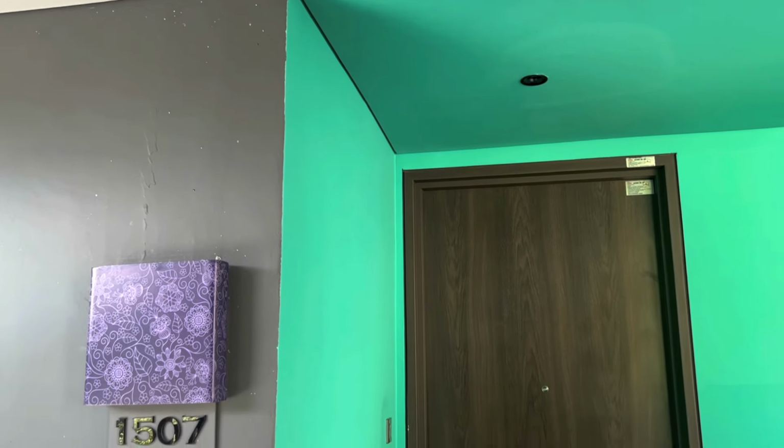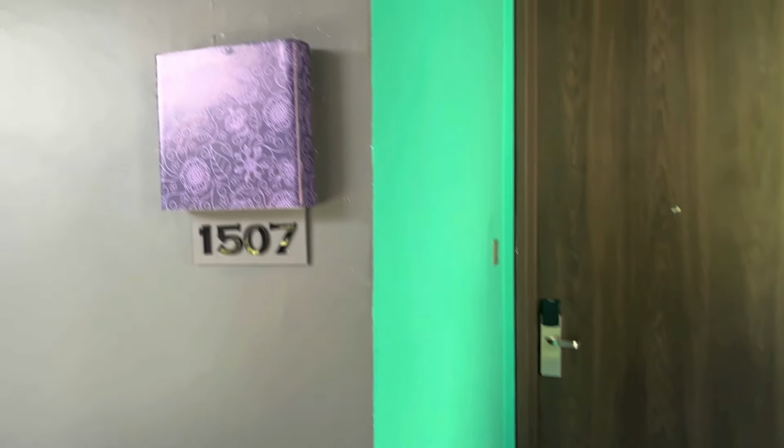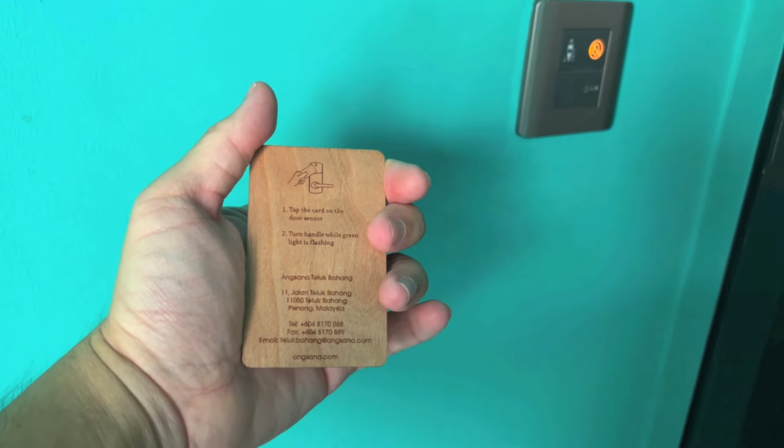Hello everyone, today I've got a room tour of room 1507 at Angsana Teluk Bahang. That is the doorbell. This is the key card. Let's go ahead and get the room tour started.